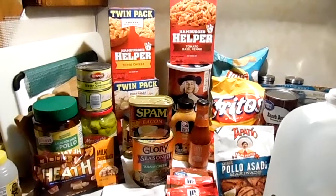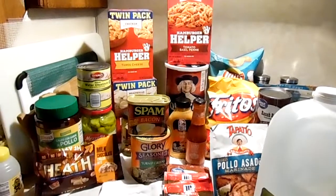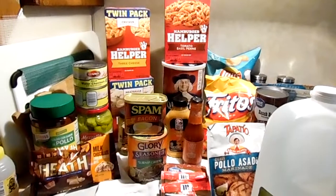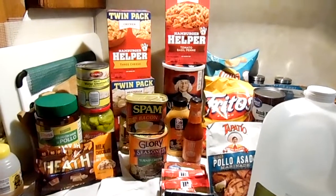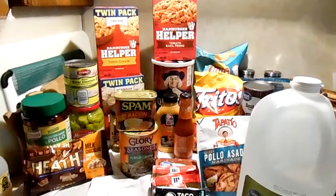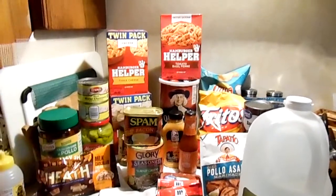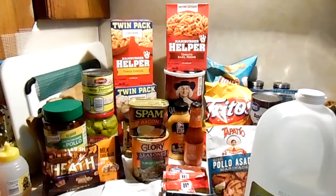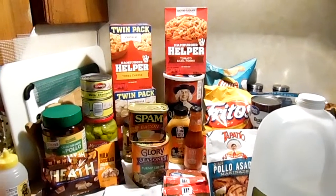So hopefully, I don't know if anything else is happening today, but we've had, I think, 11 tornadoes since last night, and 22 since Sunday. So it's been a wild, I was going to say weekend, but it's Wednesday, so it's turning into a wild week.